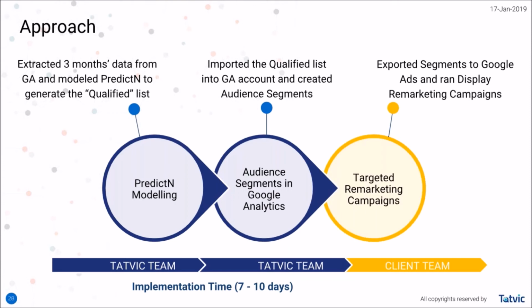If your data science team and your marketing team are working in sync, and you are delivering it in-house, you can still know which parameters or target goals you need to consider while building your models. Based on that, you can create audience lists, and you can use those audience lists for your different remarketing campaigns. Correct? Yeah.